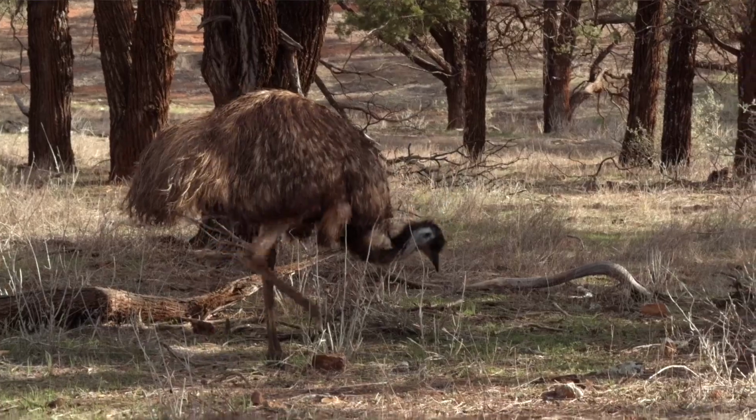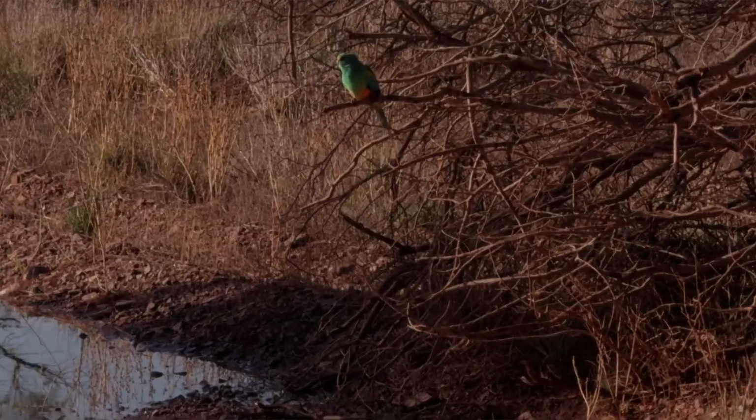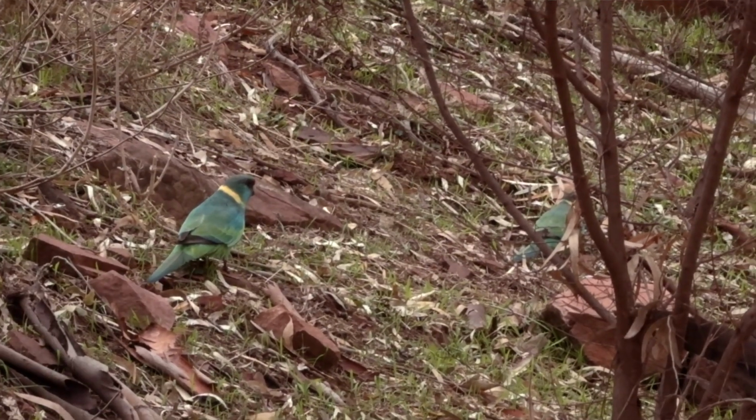A lot of kangaroos, a lot of emus, a lot of wallaroos sort of just everywhere. A lot of beautiful birds. The parrots are lovely, you know, the little yellow-banded parrots, they're terrific. Beautiful little black heads, they're great.